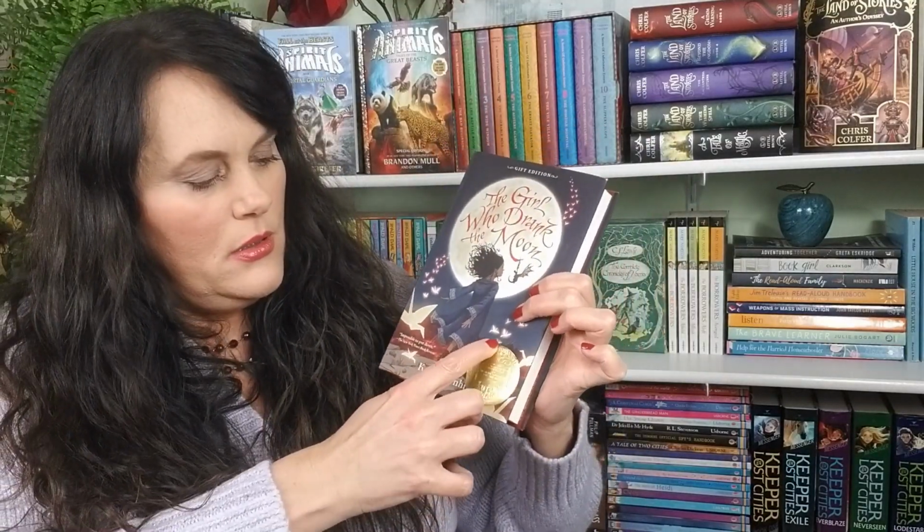And this one I know will definitely... Oh, no. Look at that. It's all beat up. This one I know will definitely finish because we've already started it and love it. So this is called The Girl Who Drank the Moon, and this is by Kelly Barnhill.